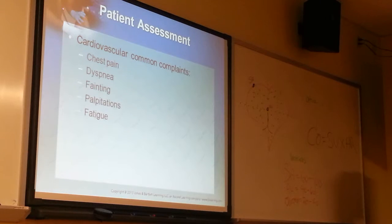So let's talk about assessing these patients. Let's talk about common complaints. You've got your chest pain, which we call what? Angina, absolutely. And you have 2 forms of angina: stable and unstable angina. What does that mean? Does that mean my patient's unstable if they have unstable angina?